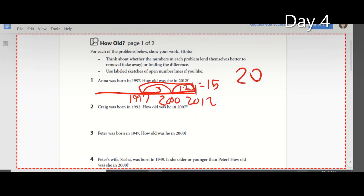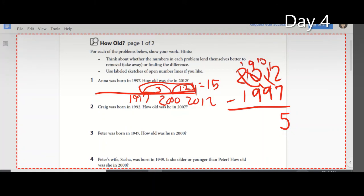Or you could just say 2012 minus 1997 to find the difference in those years. And you could say 2 minus 7 you can't do. So you go get one. That makes 0. And you could say 12 minus 7 is 5. And then you could say 0 minus 9 can't do that. So you're going to go all the way over and fix that while you're at it. And then make 10 minus 9 is 1. 9 minus 9 is 0. 1 minus 1 is 0, which also leaves you with 15.